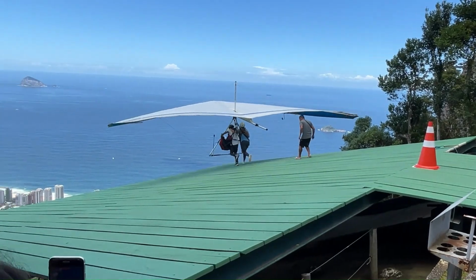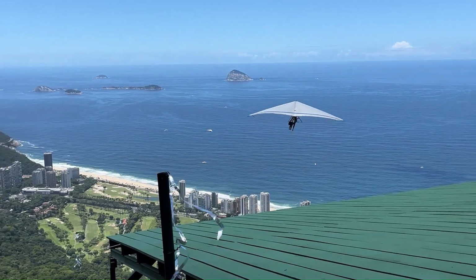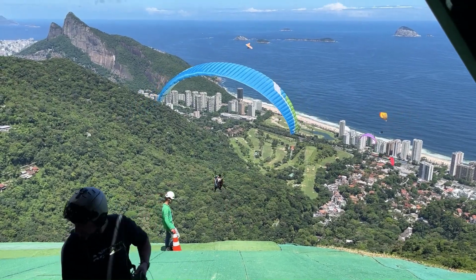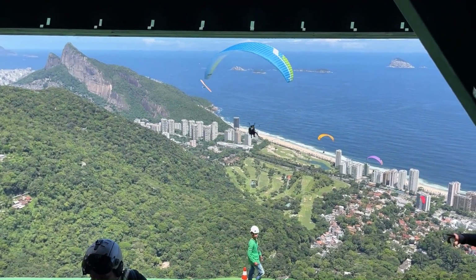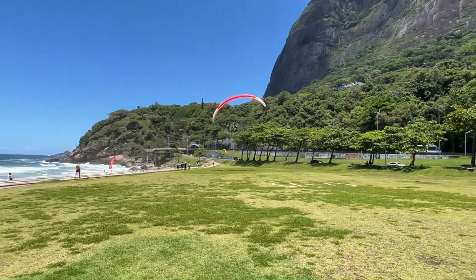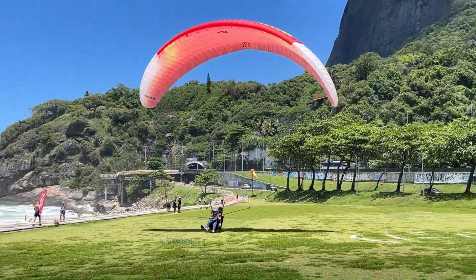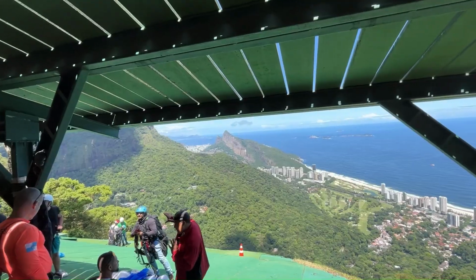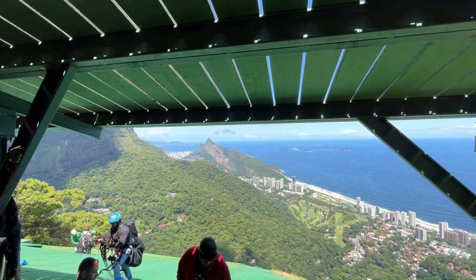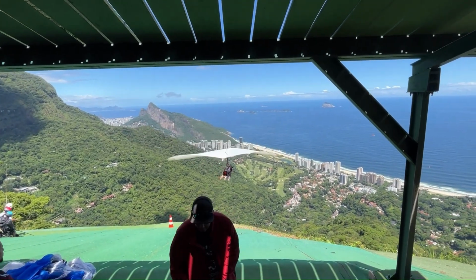Run! There goes a paraglider. Woo! All right, Tammy, here she comes. Woo! So above me, there's a hang glider that's getting ready to run off this ramp. And you'll see him in about 5 seconds. Hear her screaming.